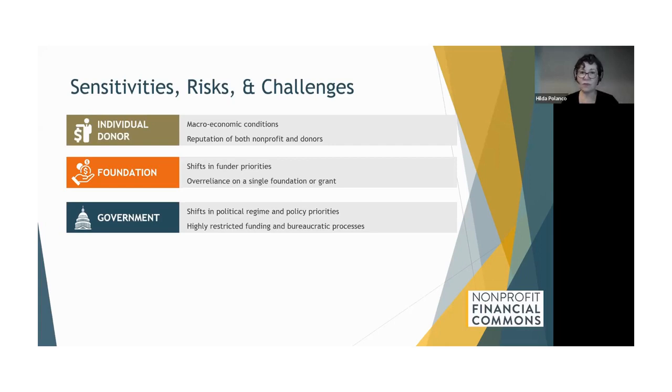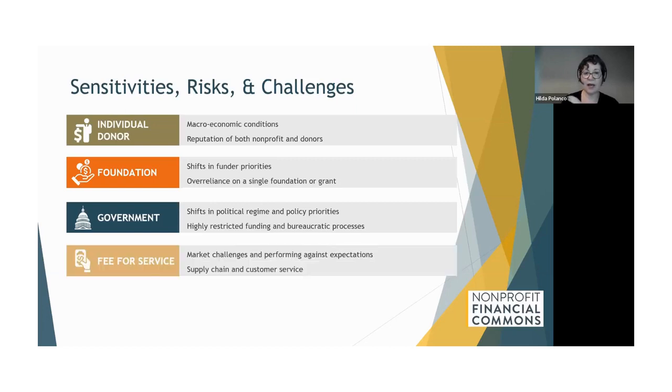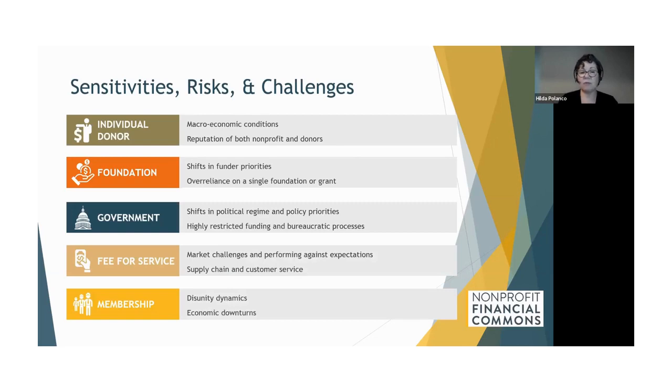Government, as I mentioned earlier, and those of you who are working in government, you know it's a highly restricted, highly bureaucratic process, and I'll say more just about the capacities a little bit later. On the fee-for-service, it's really around the market. We may be competing with for-profit entities. We may be competing for individuals' discretionary spending, or we may in fact be providing a critical service. So what is happening in the marketplace, and how do supply chain and other outside forces affect us? And then on the membership side, it's really about the unity of the members. We might have risks with economic downturns where people choose not to maintain that membership.